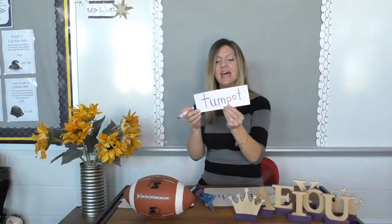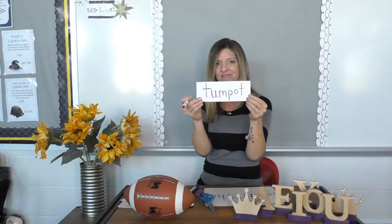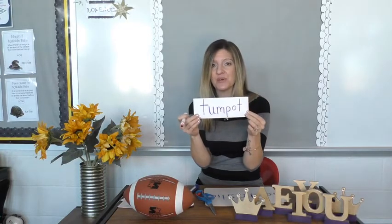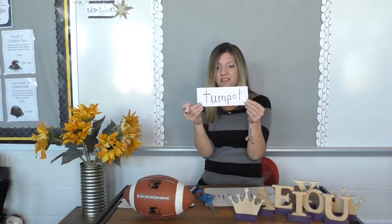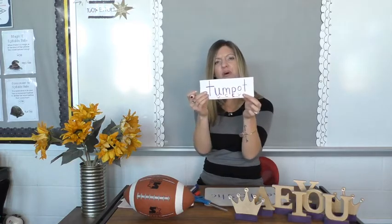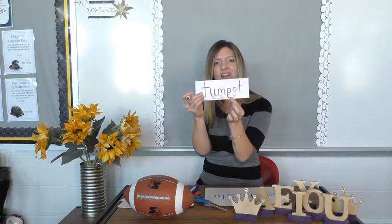Okay, let's try one more. And this time I'm coming to a word that I don't know, and it's this. I can break it up into parts or syllables and read 1 syllable at a time. Step number 1, find my vowels. Step number 2, build a bridge and look up. What am I looking up for? I'm looking up for consonants.